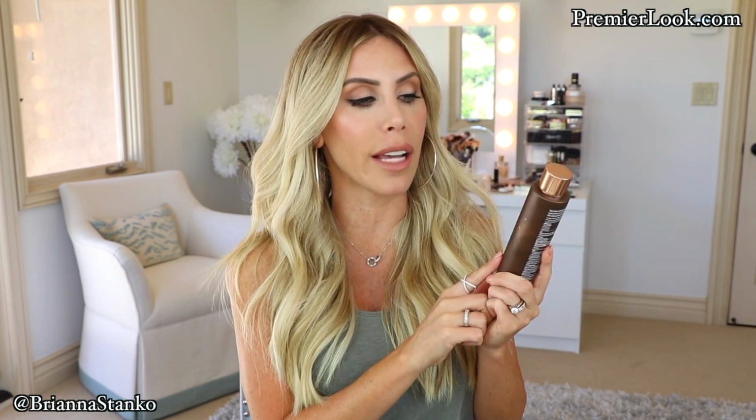And this one I loved last year as well, and I've been pulling it back out. It's the Vita Liberata self tan dry oil. I love this because it's a 3-in-1 product. It gives you a gradual buildable tan. It gives you an instant bronze color, so even if you are pale and you apply this to your skin, you're going to immediately look more bronze. So it gives you instant color, but then it also has a broad spectrum of SPF 50.